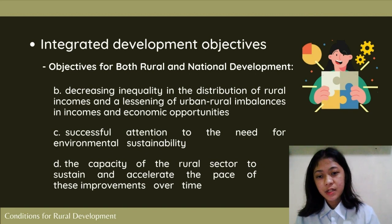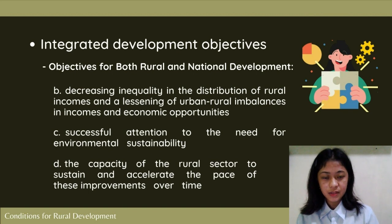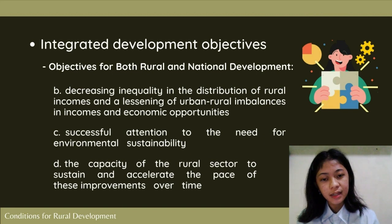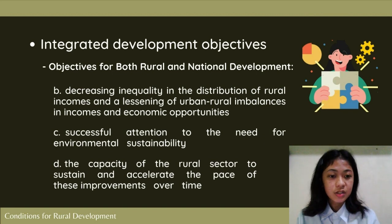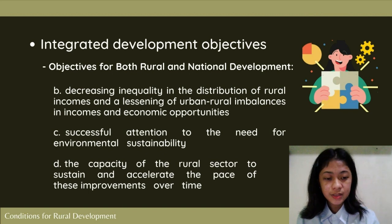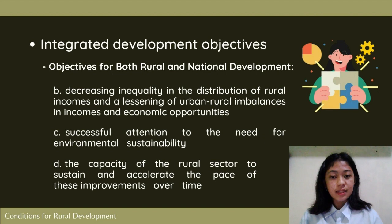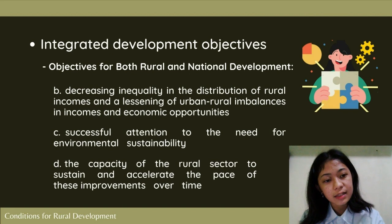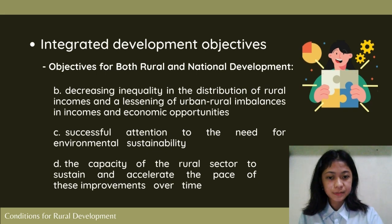So next, there should be successful attention to the need for environmental sustainability and preventing the harmful misuse of agrochemicals and other inputs. So this means that conserving and protecting our environment and natural resources can also aid in our development. Lastly, we should also pay attention to the capacity of the rural sector to sustain and accelerate the pace of these improvements over time. So we must assist and guide rural areas in becoming developmentally capable.